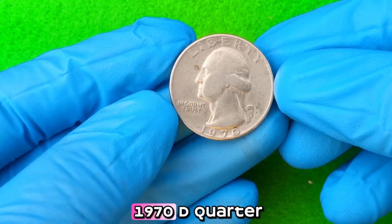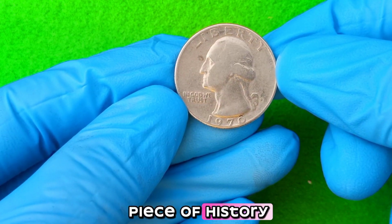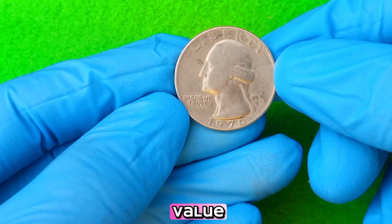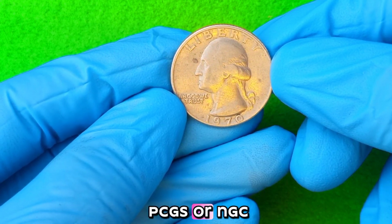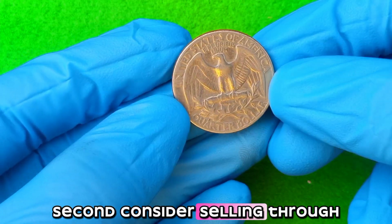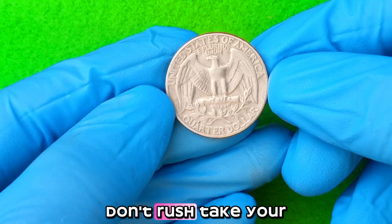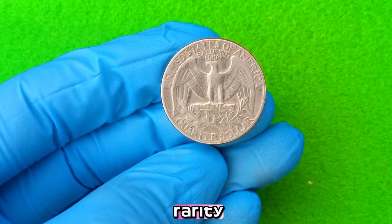If you've got a 1970 D quarter, congratulations, you're holding a piece of history. But before you sell, here are a few tips to maximize its value. First, get it graded by a reputable service like PCGS or NGC. A graded coin will always sell for more than an ungraded one. Second, consider selling through a trusted auction house or coin dealer. And finally, don't rush. Take your time to find the right buyer who appreciates the coin's rarity and history.